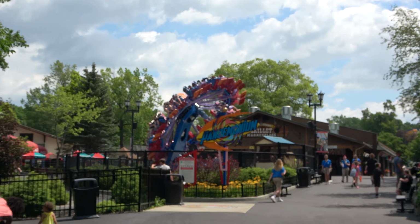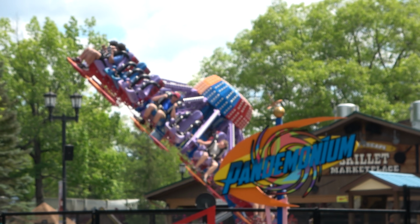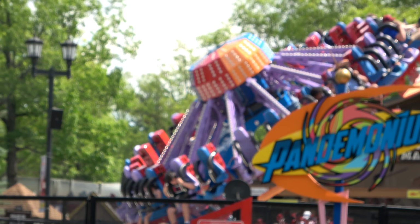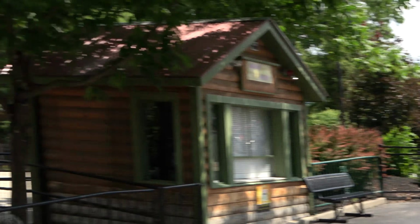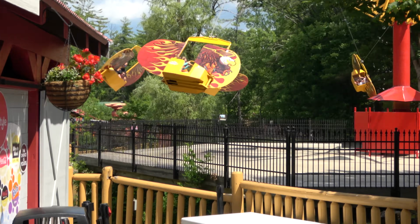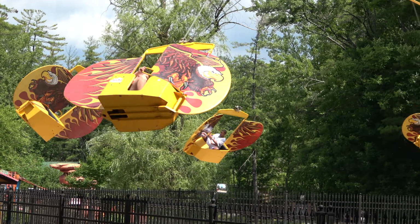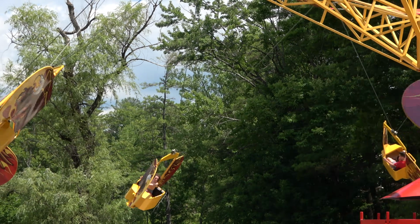You can also see one of the park's newer rides over here. That is Pandemonium, a wild looking spinning flat ride. Molly, this doesn't look like it would be for you. Nope, not doing that. You probably do this one though. No, I would do that. Yeah, those are a lot of fun. If you haven't been on one of these before, you get to control the paddle and sort of weave in and out.